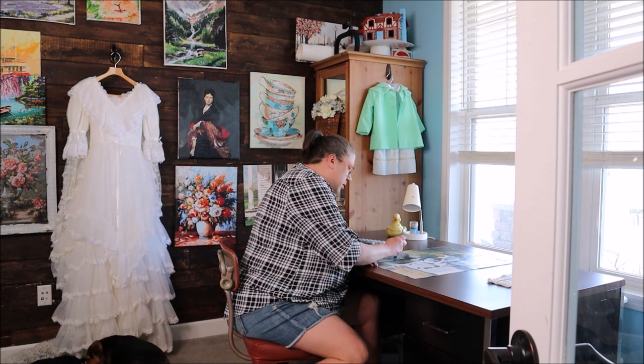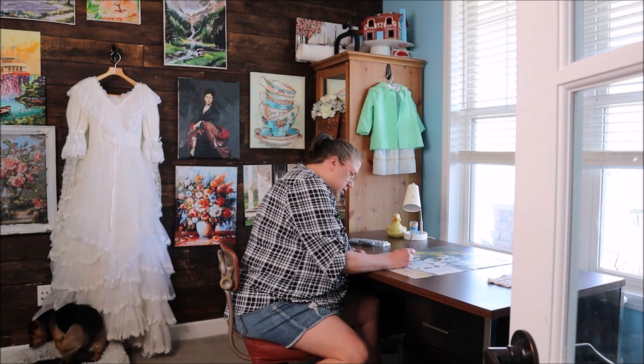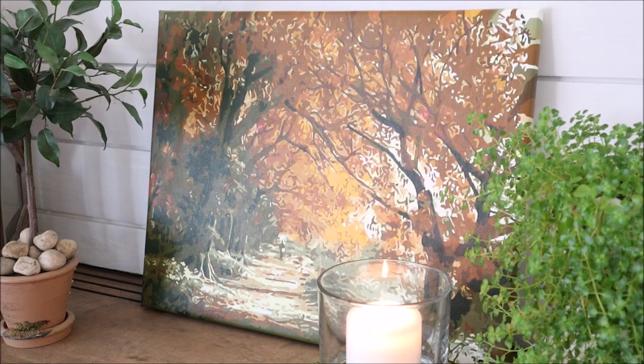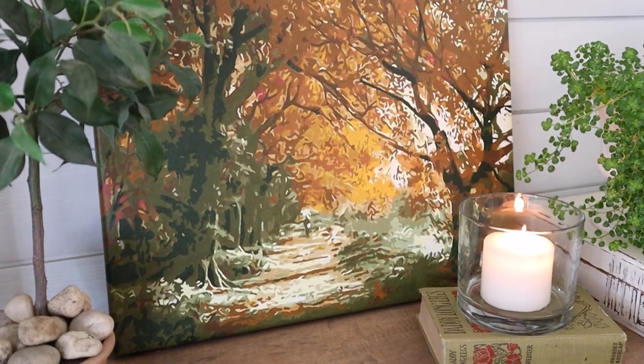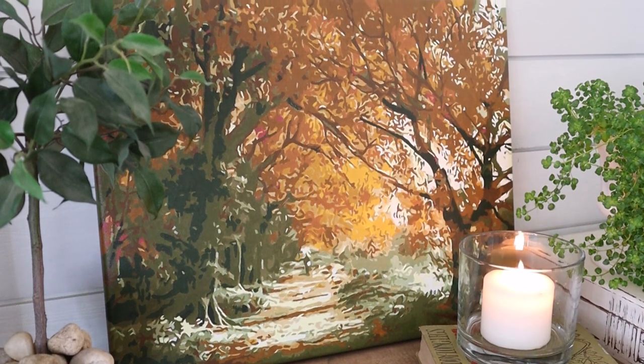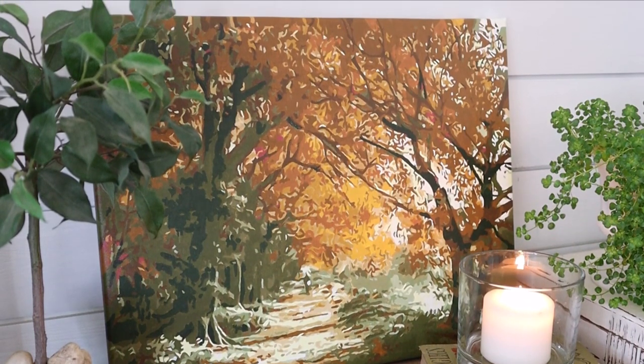After lunch, I took some time in my office to relax and work on my current paint-by-number project. I just recently finished this one, and it turned out fabulous. I absolutely love it. This one was very difficult, though, I have to say. The colors were so similar that it was very easy to lose my spot, but I persevered and I got it done, and I am so thrilled with how it turned out.